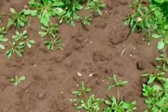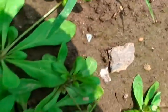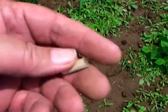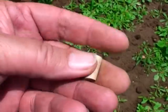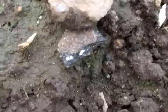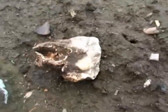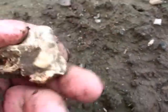For instance, right down here's a piece of pottery. Another piece over here. And a few foot away I found a pipe stem. This is, of course, a later find, probably from the 1800s. Another piece of pottery right next to a rather large chunk of animal bone.